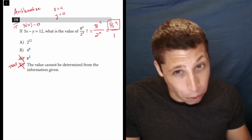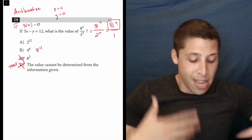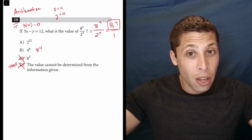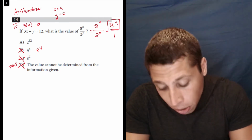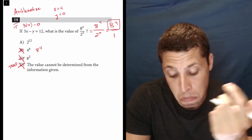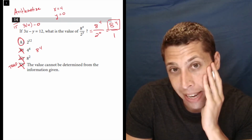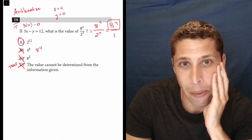Because I don't know what 4 to the 4th is, but 8 to the 4th is certainly bigger. And so again, it just doesn't make sense. If they're both being raised to the 4th, then we would expect the base to be the same as well. And it's not. So by logic, A has to be the answer. And I may not know why it's definitely the answer, especially if I was confused about exponents from the start.